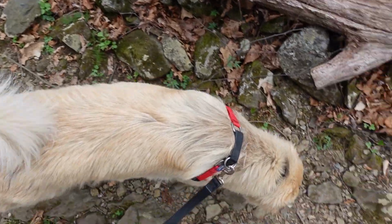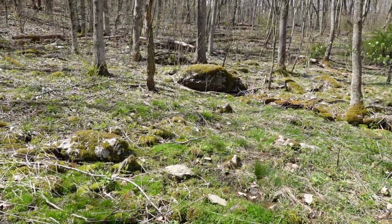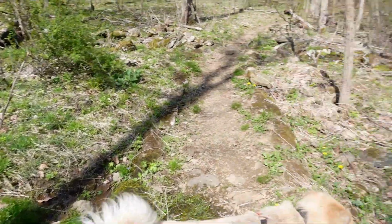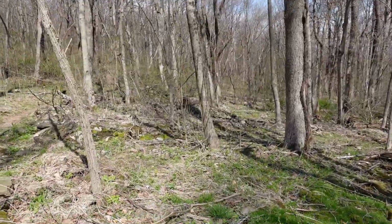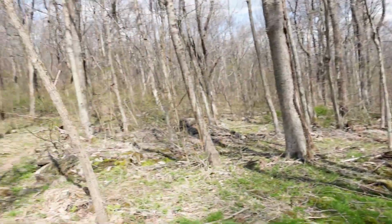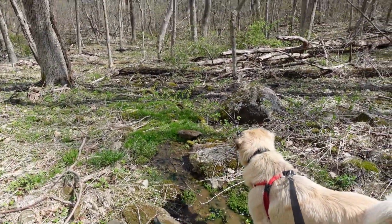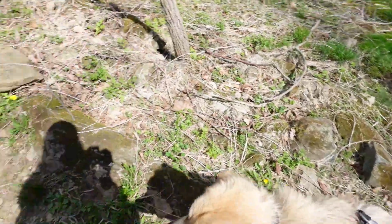Can I get a picture of you next to this? It's a very different look than the rest of the forest. Might be because there's water here. There's another wall there. There's one back there. I don't know if there's any foundations or anything. But I know in some places there's cemeteries. I'll have to find one of those to go on.